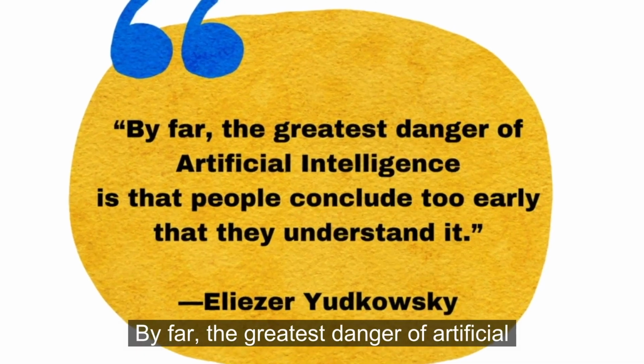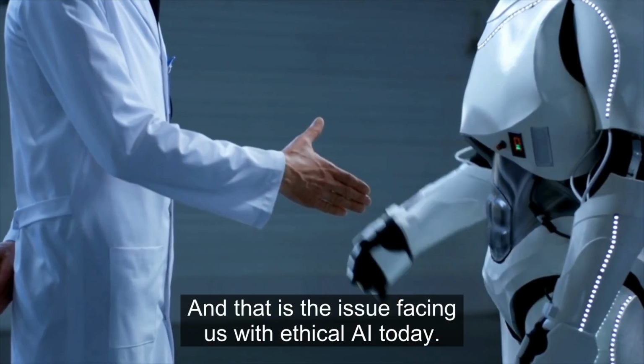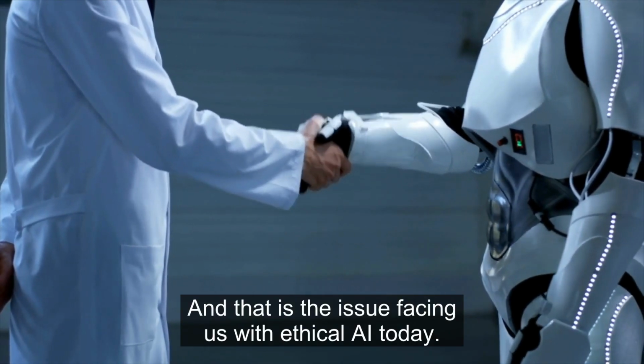By far, the greatest danger of artificial intelligence is that people conclude too early that they understand it. And that is the issue facing us with ethical AI today.